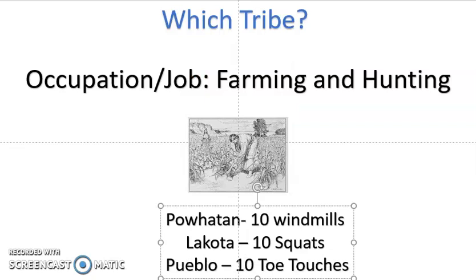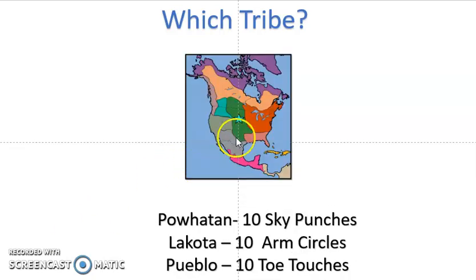Which tribe had the occupation, or job, of farming and hunting? Oh, did you see that the exercise changed? You should be doing toe touches because the Pueblo Indians were big farmers and they also hunted. Which tribe was in the middle of the United States in the Plains area? Yep, you should be doing those 10 arm circles because that is the Lakota tribe. So we have the Powhatan, Lakota, and Pueblo. So the L is in the middle.